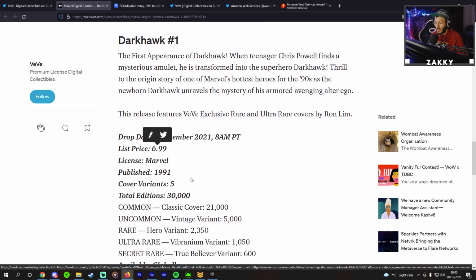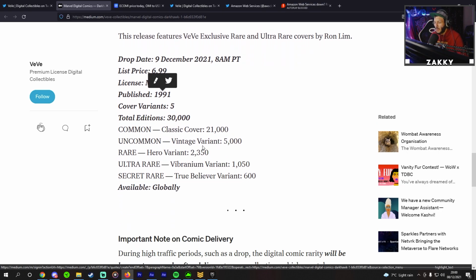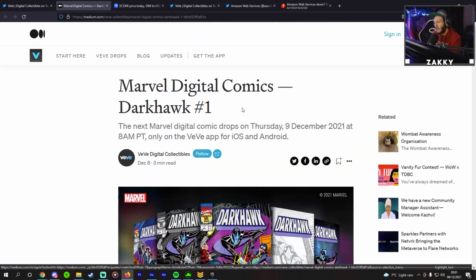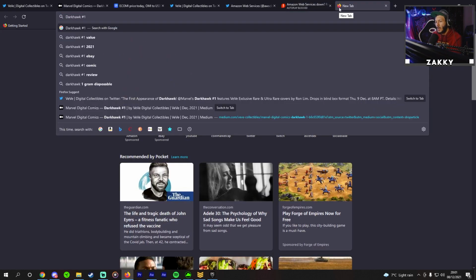The price is $6.99 as per usual. Per usual, 30,000. Published 1991. Classic cover 21,000. Vintage variant 5,000. 2,350 hero variants. 1,050 vibranium variants and 600 true believer variants. We're gonna have a quick look actually at what this would be in real life, worth and value wise. Let's have a look at this real quick.